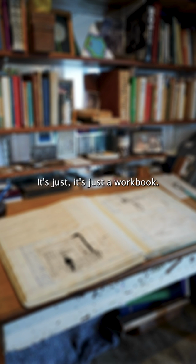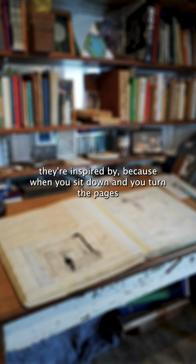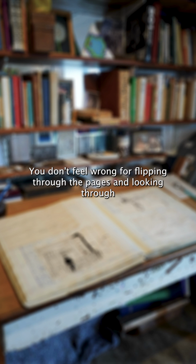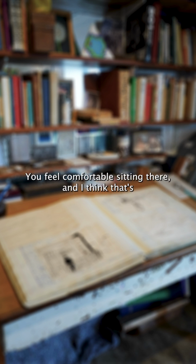It's just a workbook. But so many people come in and this is the thing that they're inspired by, because when you sit down and you turn the pages and they crack and crinkle because they've been soaked with ink and they've dried again, it's such a comforting sound. You don't feel wrong for flipping through the pages and looking through what he's written or his photographs or his paintings. You feel comfortable sitting there. And I think that's why people get so inspired by the ledger. You're comfortable in looking through it and seeing what he's recorded in there.